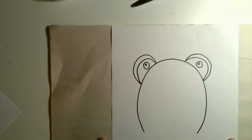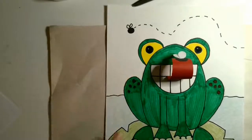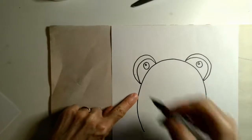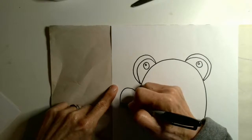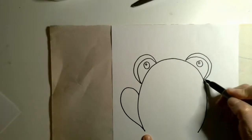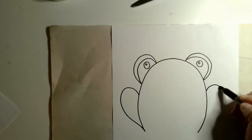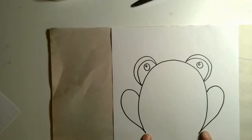The next thing we need to do is make his hind legs, the back part of his leg. So what we're going to do is start a little bit below the eye, and make a curved line that goes up, out, around, and meets the bottom of the line that you made for the U. Okay, so I'm going to go a little bit below the eye, and I'm going to go up, out, around, and down to the bottom. Now we have his hind legs done.